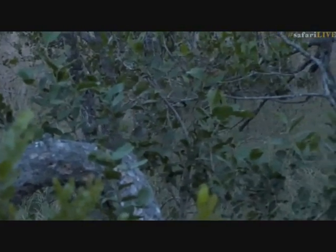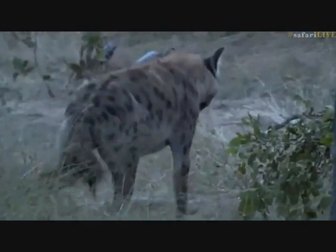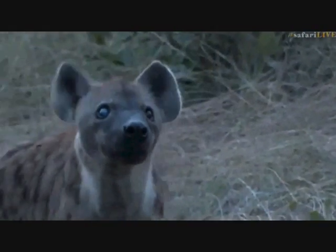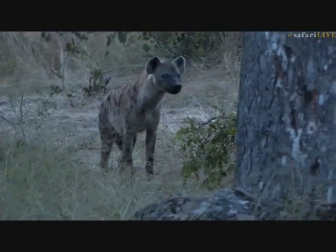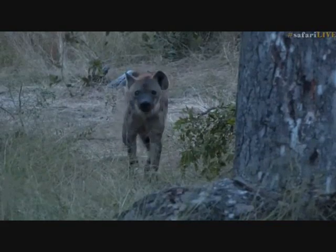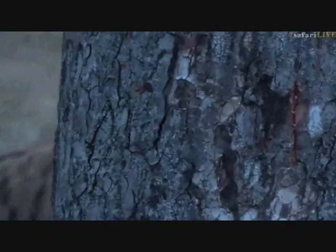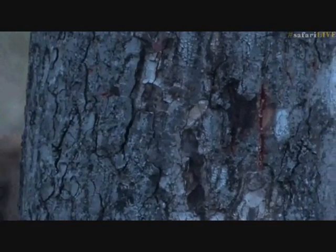That's interesting. Now, what would have caused that? Well, probably a fight. Almost certainly a fight with another hyena, or perhaps a lion or a leopard from whom it was trying to steal. And look at the claw marks in the tree there that you can see. That's from sharpening claws. Look at that slice.